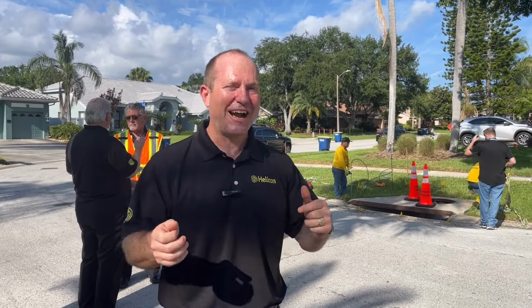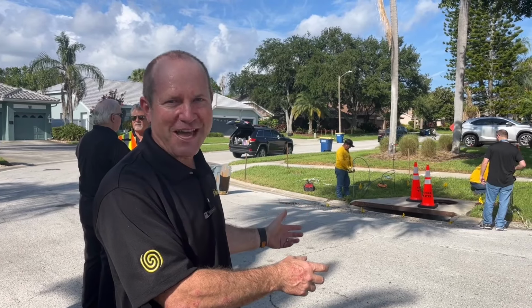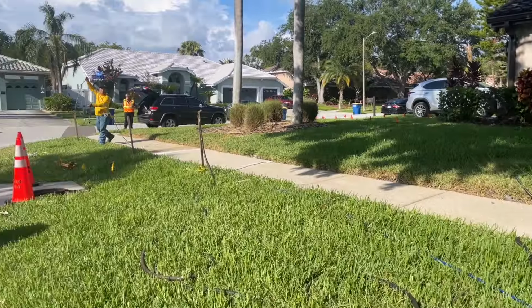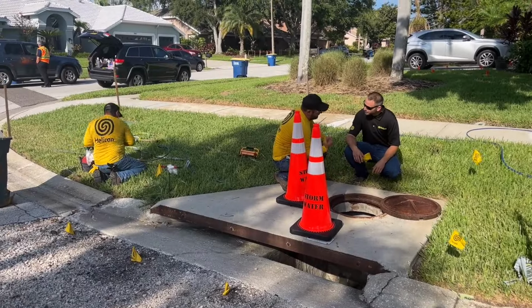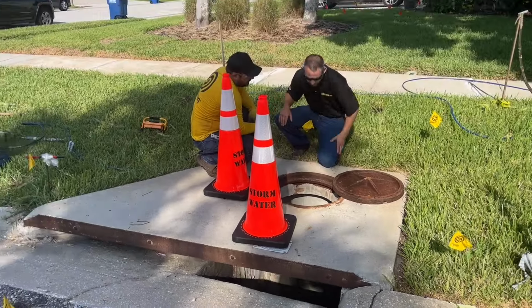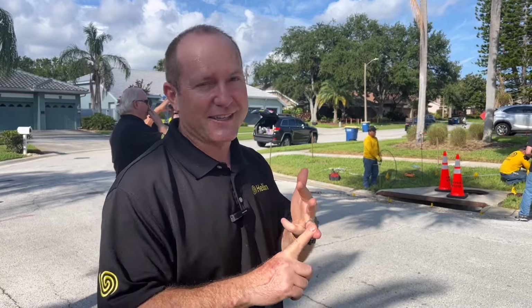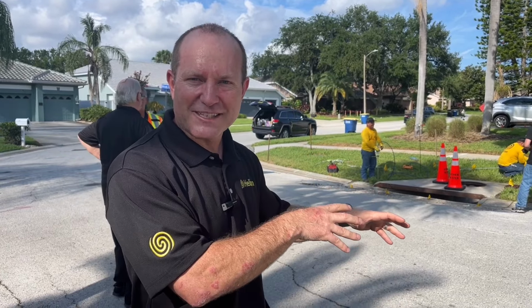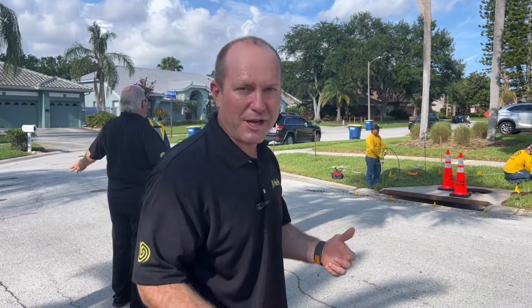And why is that? Because we're out today with the city of Clearwater working on stabilizing the soil around a manhole. I wanted to walk you through the issue or problem the city was experiencing out here, and the way that we're saving them time, money, and a whole lot of impact to the neighborhood by non-invasively stabilizing the soil around the manhole versus rip out and replacement, which is much more costly. So come on, take a look.